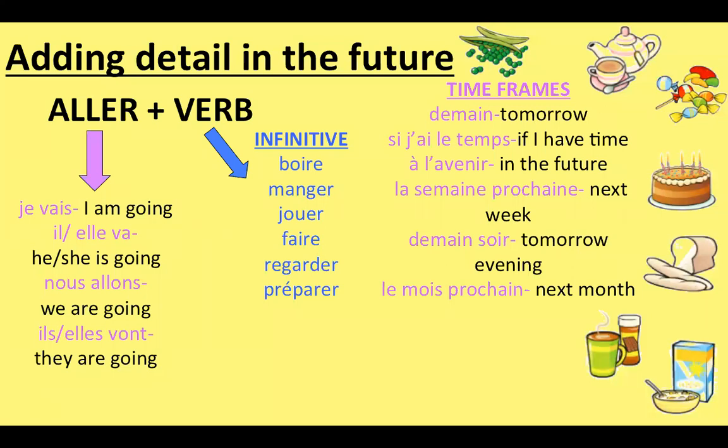We may, if we wanted to make our sentence far more complex, want to add some time frames. So they have now appeared on the screen in front of you. So we have demain, which means tomorrow, si j'ai le temps, if I have time, à l'avenir, in the future. Just be careful with the spelling of this word avenir, okay? There is a tendency to write A-N-V-E-N-I-R, so avenir. So just be careful that you're accurate with that spelling.